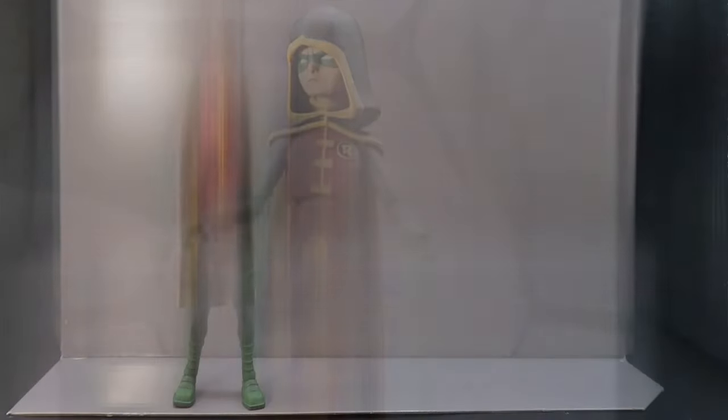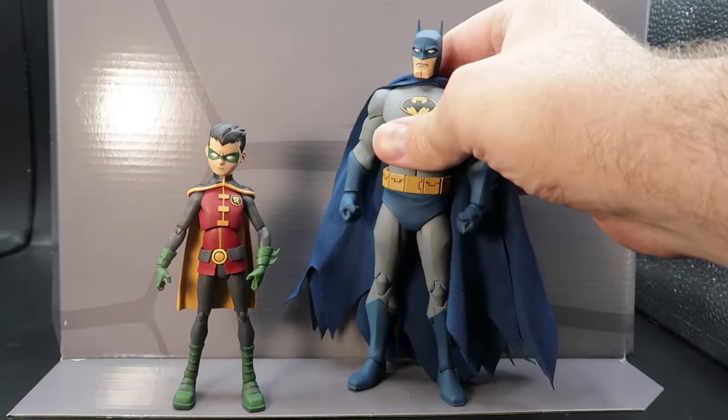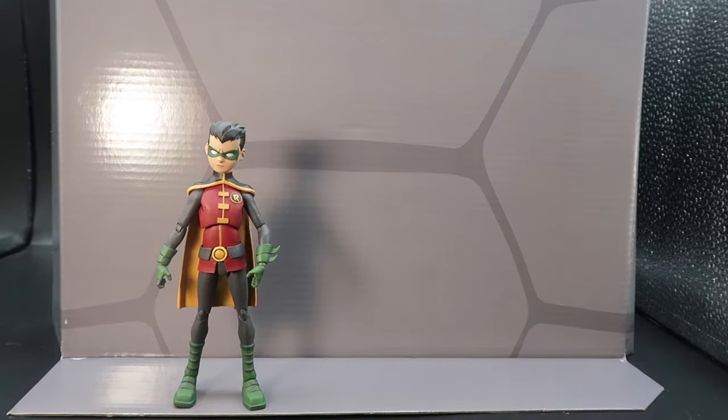Moving on. And for comparison, here Robin is with his father, Batman. Damian. Father. And that's pretty nice. I like the size comparison there. Obviously, you know, Damian is the smallest of the Robins at this point. So Batman looks good. Batman and Robin. All right, get out of there, Batman.